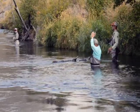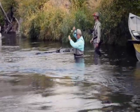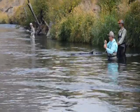There. Yep, that's a fish. Yep. Love these guys.